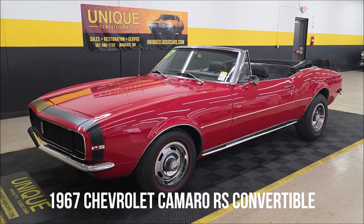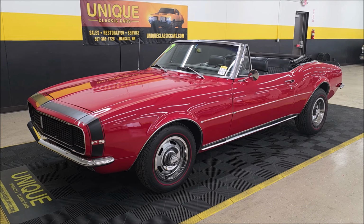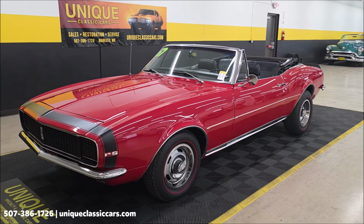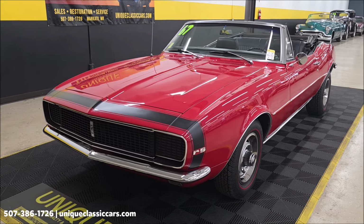1967 Chevrolet Camaro RS Convertible here at Unique Specialty and Classics. Yes, real deal RS Convertible. We're going to get to that in just a bit. Underneath the hood, 350 V8 power, paired up with a 4-speed manual transmission, power steering, power brakes.